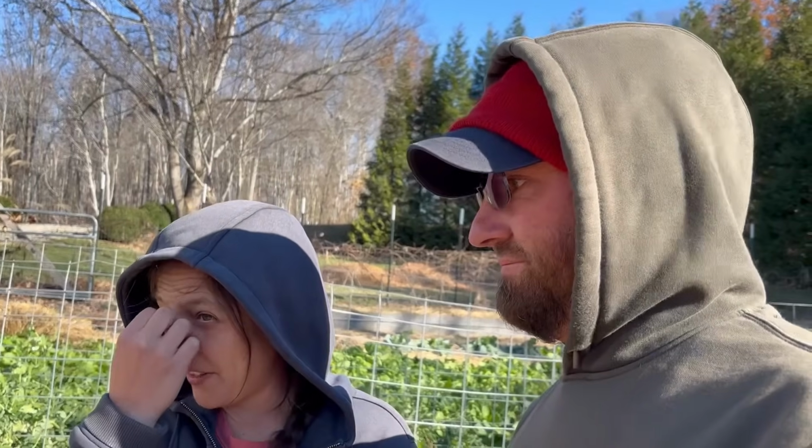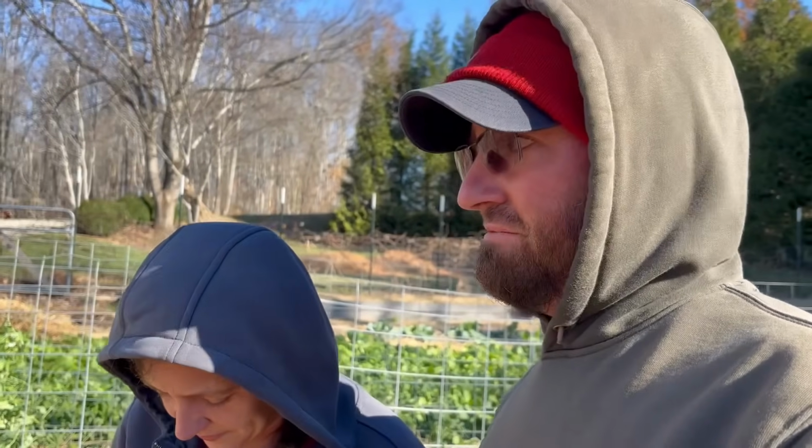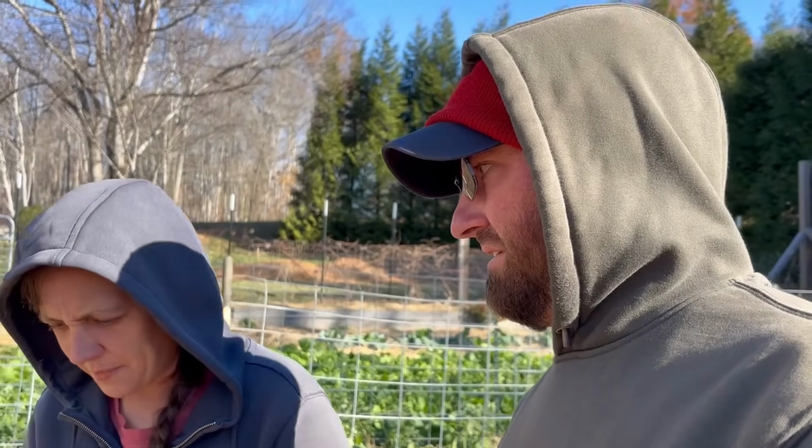If you're anywhere near Yadkinville, or if you're not, like us, but we still drive there, they do a fine job there at Cool Springs. We found them probably about 5 years ago and have used them ever since. They just moved into that facility a little over a year ago, and we hadn't taken a cow to them since they've been there. They used to be in Elkin, so this was the first time we've ever been to the place in Yadkinville. But anyways, I guess that's going to about wrap it up for today's video.